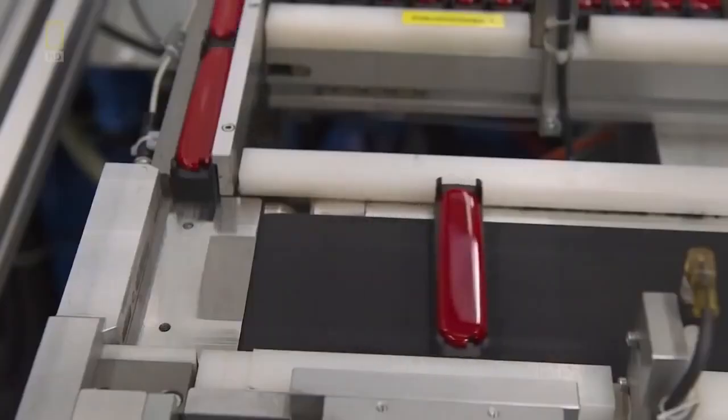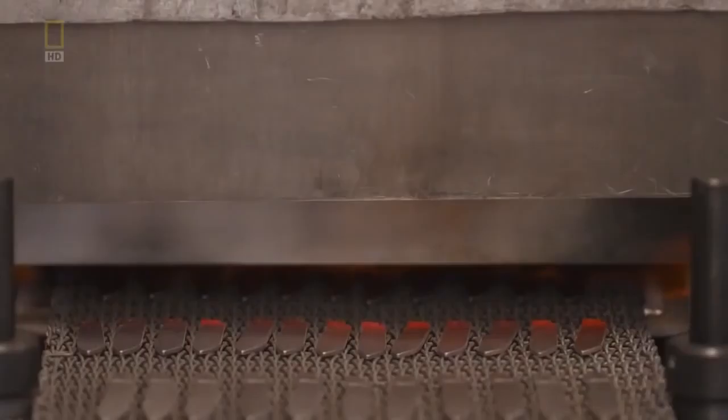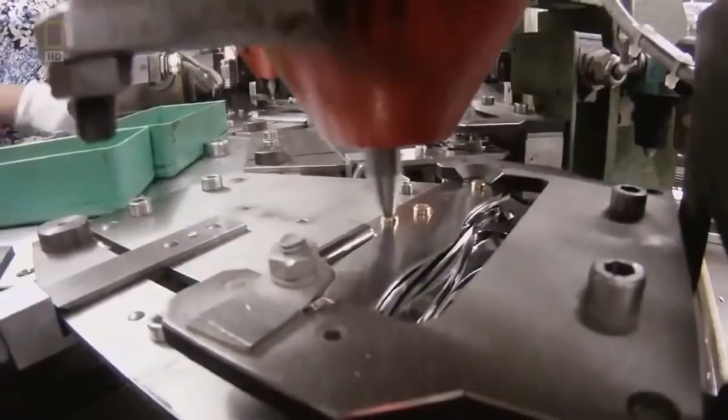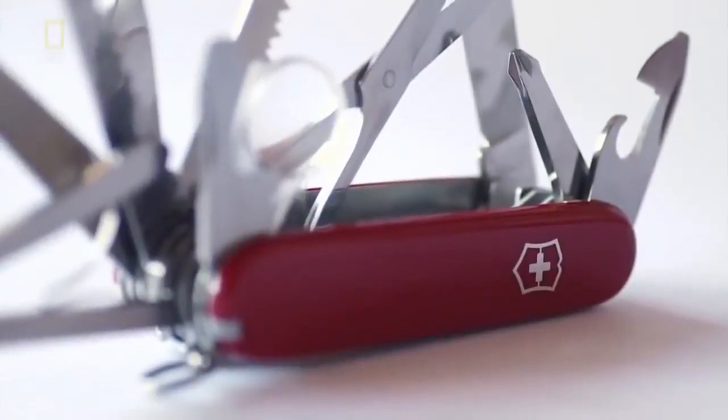Enter the iconic Victorinox Megafactory in Switzerland to discover how they make one of the world's greatest multi-tools. The Swiss Army knife. It's just a cool knife.